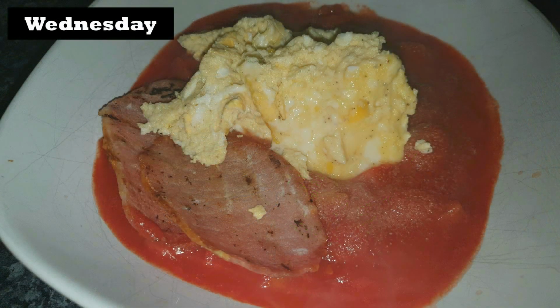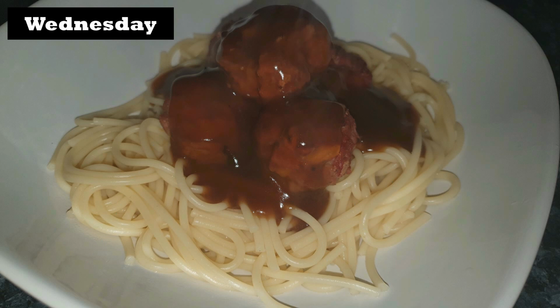Wednesday was scrambled eggs with bacon and toast with tomatoes, almost like an English breakfast. You could argue it's a healthy English breakfast, so no complaints there. At lunchtime, meatballs in gravy. Now these were actually homemade meatballs that I'd done with a gravy and a little bit of spaghetti. So it's very nice. We don't really have that much pasta, and to have it now and again, you really appreciate it. So it was very good, very nice.